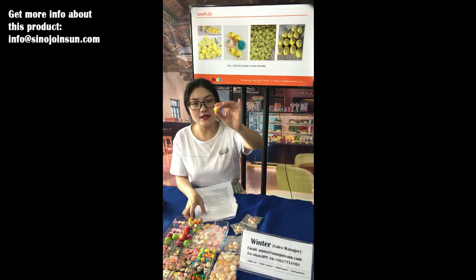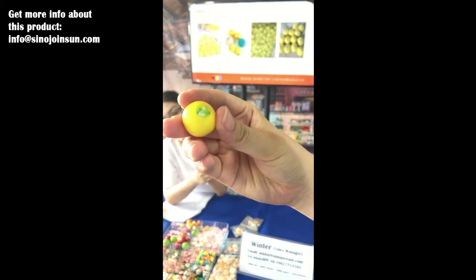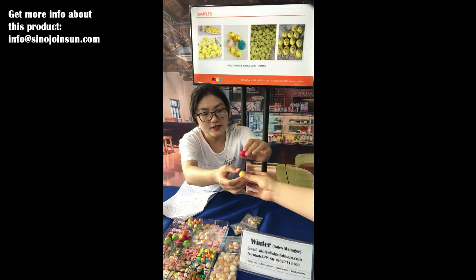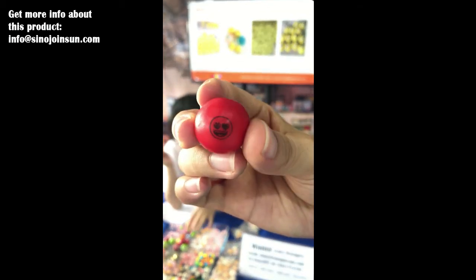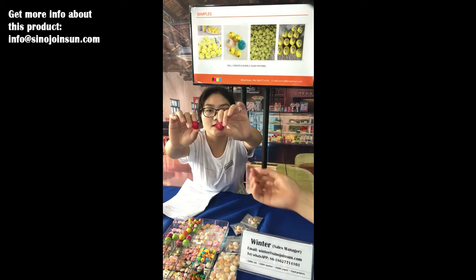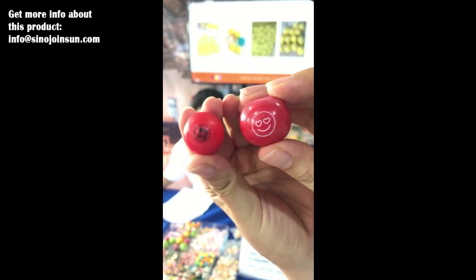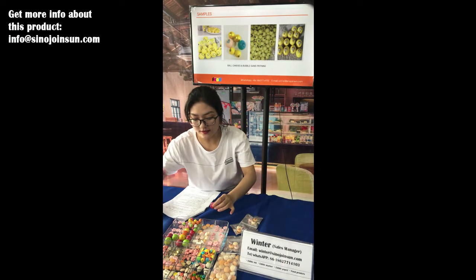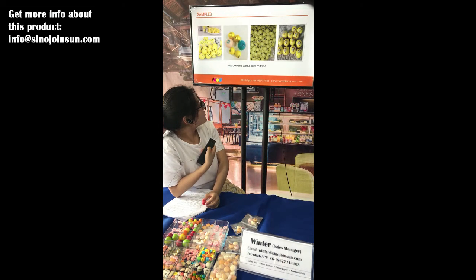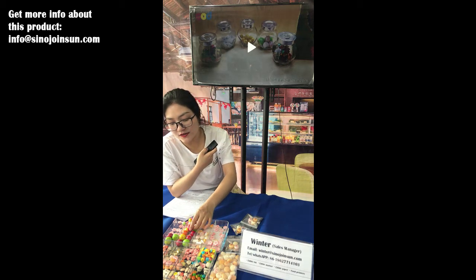You can see this is a gumball, a ball candy. Can you see it? And you can also see there are emojis on the ball candy surface. And we have different sizes of ball candies. Let me introduce to you this model, professional for ball candies, and we have a small video of ball candy printing for your reference.